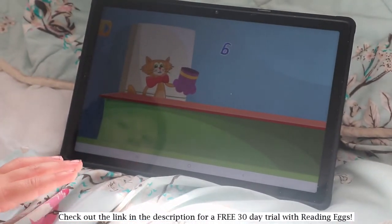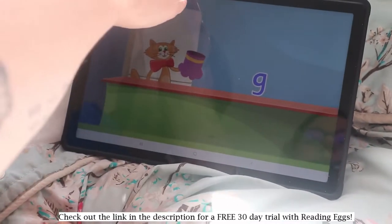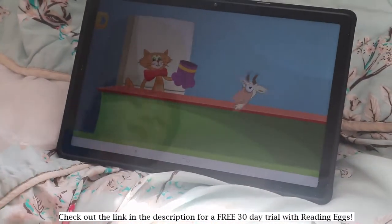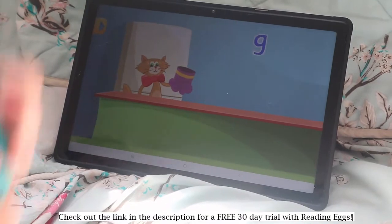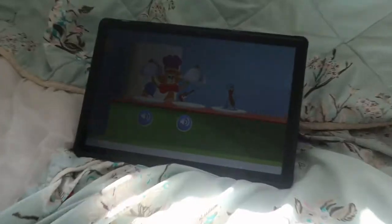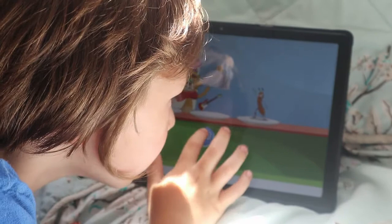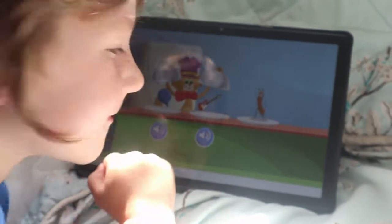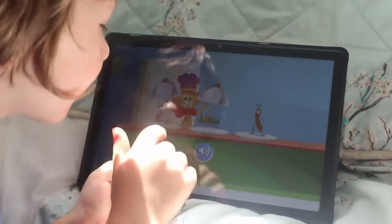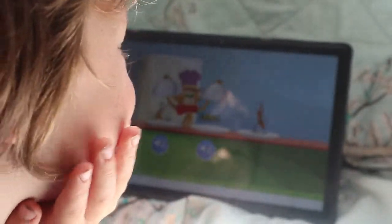What letter is that? Listen to what it says. Should we turn it up more? Click on G. G. Goat. What's next? Balloon. Guitar. Groovy. You got it right first time. Check you out. Goat. Groovy.